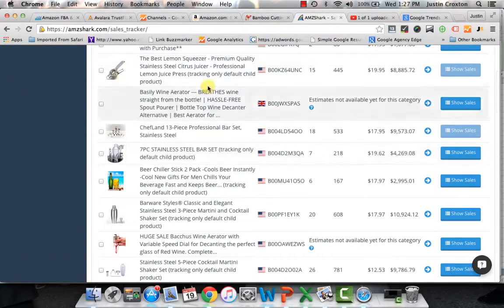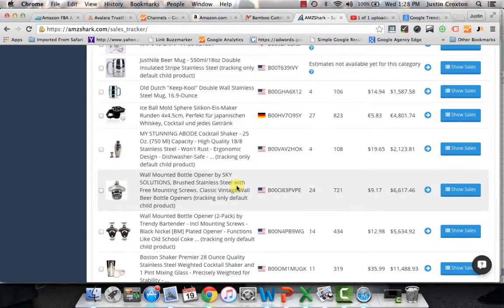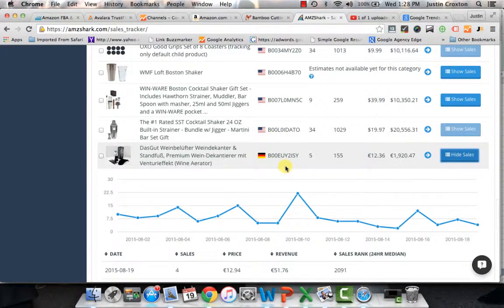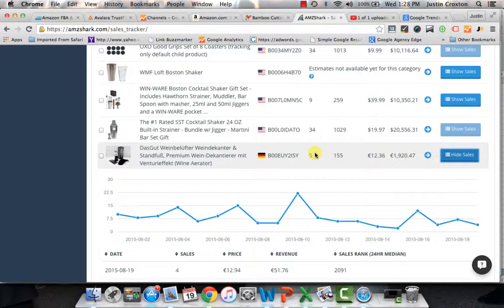And so if you come down here, let's say we looked at the best lemon squeezer. For whatever reason, that's not working. Let's see if we can find something that gets okay sales. Let's go here. I know this is Germany. We do some selling overseas as well, but let's take a look at Germany. These guys are getting some okay sales. You can see that they're doing anywhere from 5 to 10 sales a day, which isn't bad. They're selling this wine aerator for $12.36, which isn't bad. Again, I think their estimations are a little bit low on this one. I think they probably do a little bit more in revenue than what's projected here, but that's a good thing.